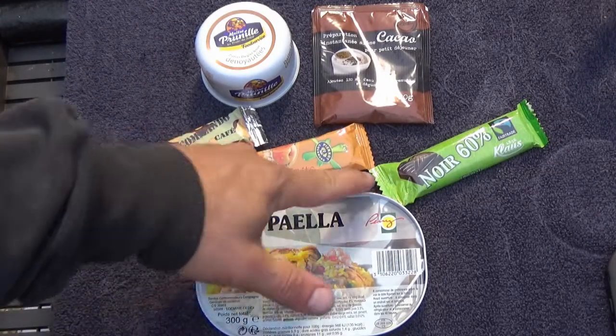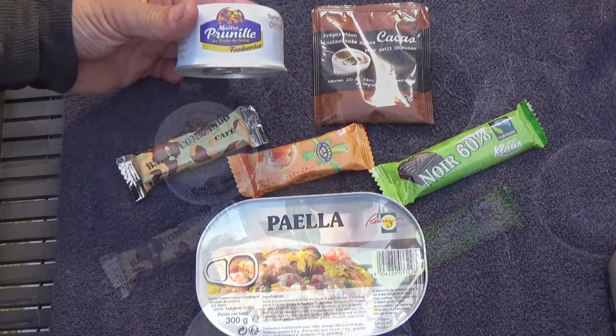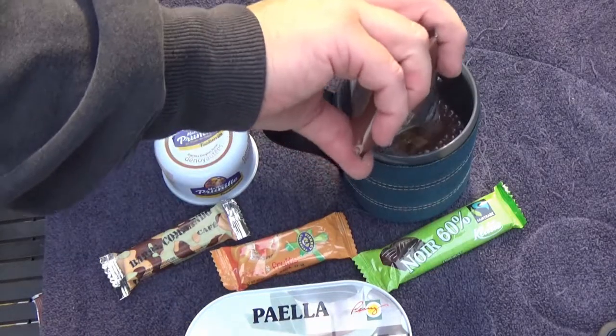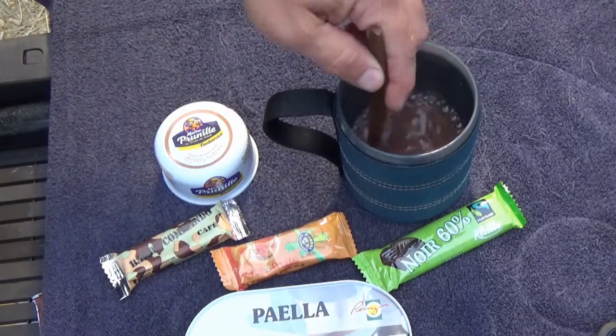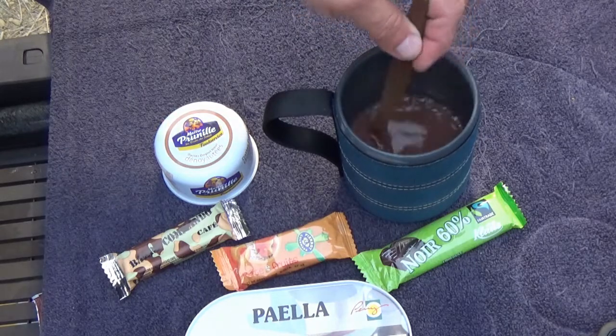These 2 bars, my chocolate bar, this cocoa, which I already know is going to be good, and this strawberry dessert. Here's my 150 milliliters of hot water. Doesn't really call for very much water. Just give this a second to hydrate and give her a sip, which will be delicious.